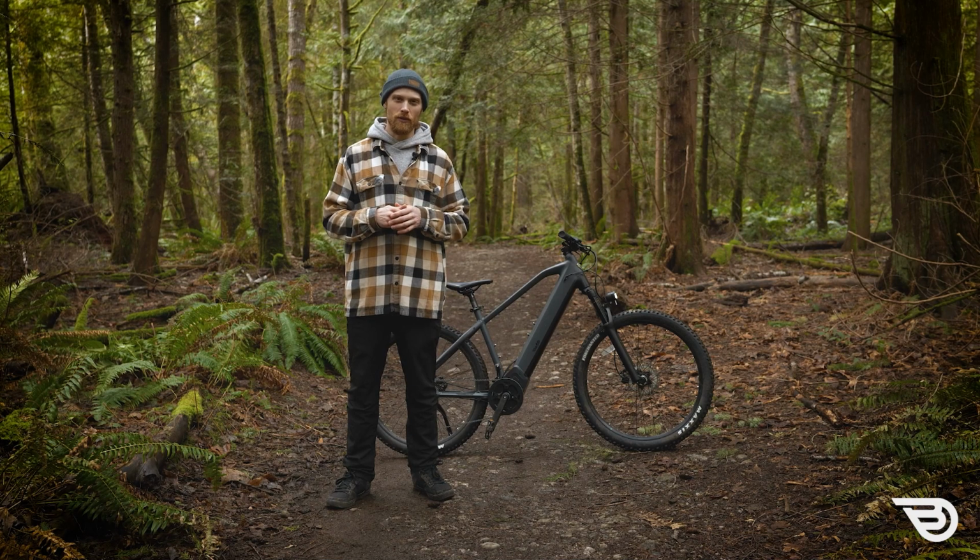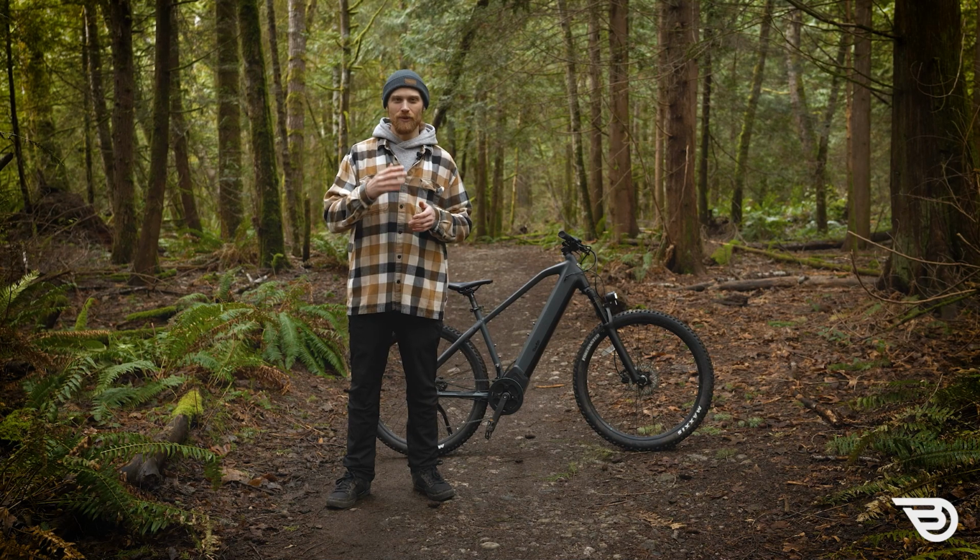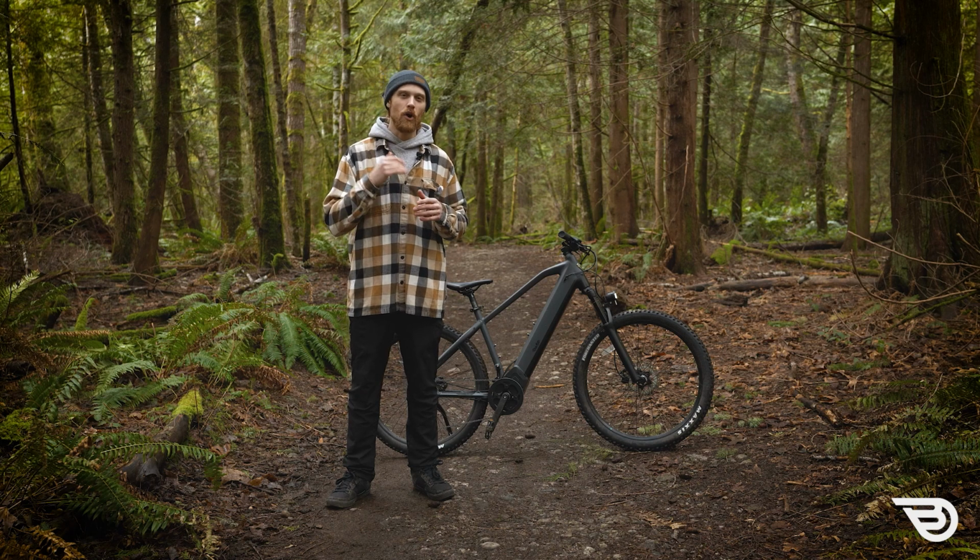Pretty much everywhere that you look on the Prodigy, you're finding some really solid component choices, especially for the price range. Honestly, it almost seems too good to be true. In some ways, it begged the question of where are they making the money on this bike?